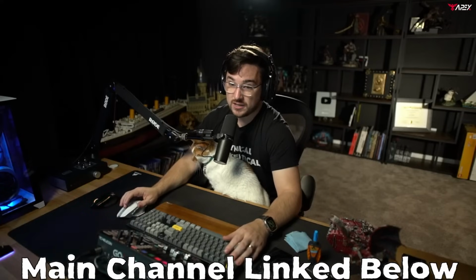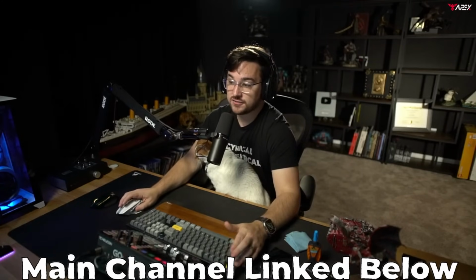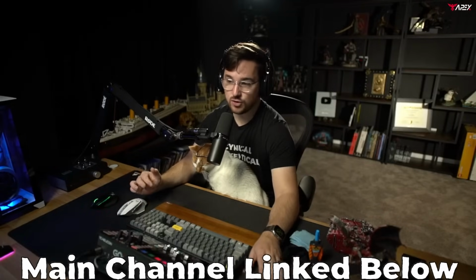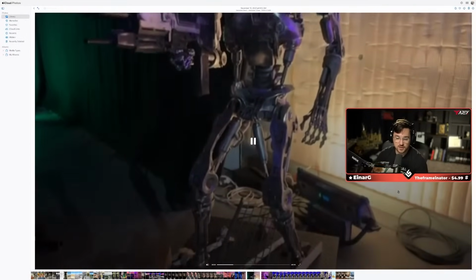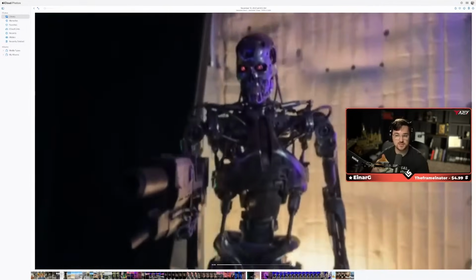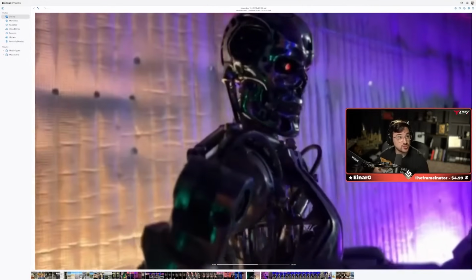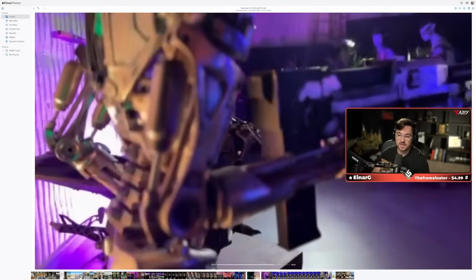And like I said, we also got to tour the private collection of artifacts from James Cameron's movies that he's done throughout the years, including the original Terminator. They call it the hero model because this is the model that they used in the opening of Terminator 2. This is the exact thing that was on screen and on camera.